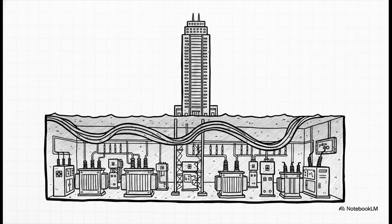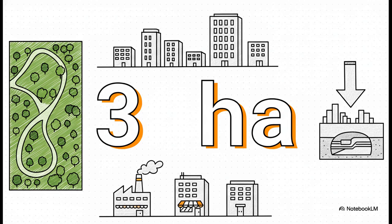The real action, the part that's actually powering the city, is happening completely out of sight, way down below. And here's the payoff. The reason they do it. 3 hectares. That is a staggering amount of prime real estate that's now free for things like parks or homes or businesses, all because they moved just one facility underground.